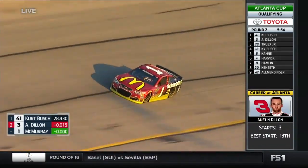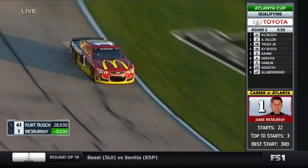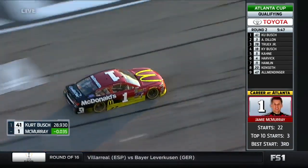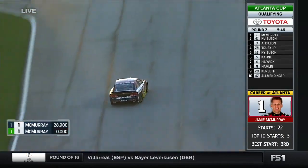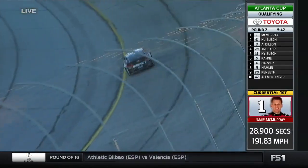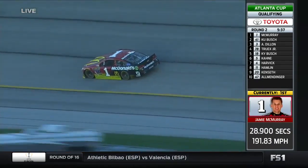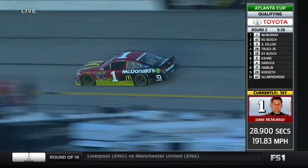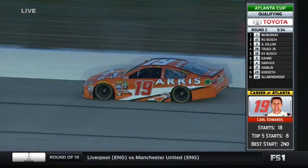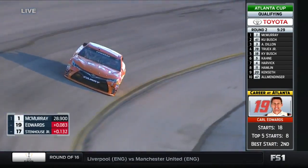Hey, Austin Dillon, second fastest, wow. 28.94. He sped up. He picked up 1/10 from round 1. Jamie Mac, top of the chart, 28.90. I love it when a car's sliding sideways all the way out to the wall, and he never checks up and carries that momentum to the start-finish line. He gained 2/10 over round 1. They made some great adjustments. Yes, they did. Carl Edwards.